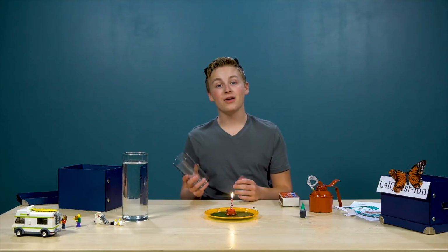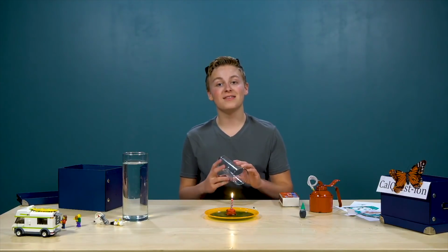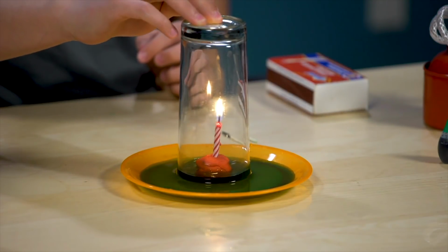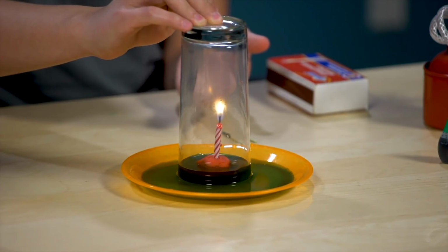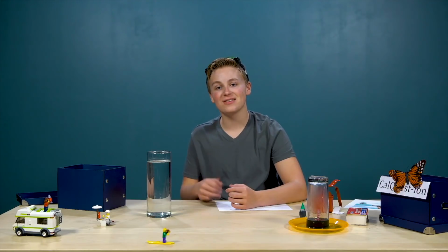Part of the plan, though, was for Jesus to take our punishment for sin. To do that, he had to give his life for us. Like this candle brings all of the water into this glass, Jesus took all the wrong things we've done onto himself. He took all of our consequences at once. It's amazing that Jesus would give his life for us, but that's not the end of the story.